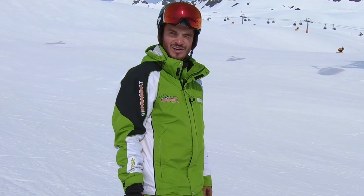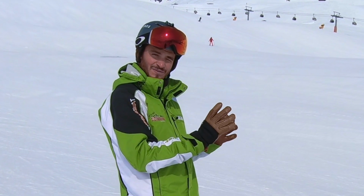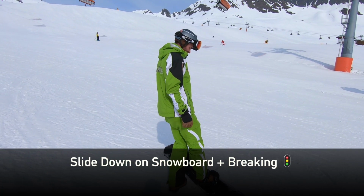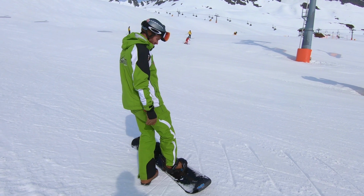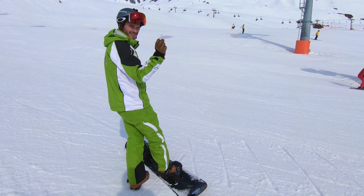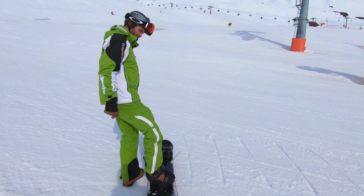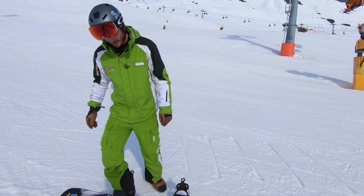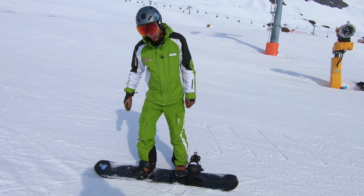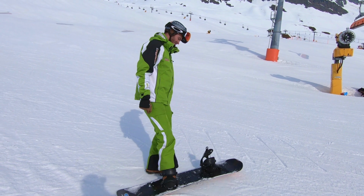Then the next one we're gonna do is the fourth skill, which is we're gonna start to make our first meters on the snowboard. The way to do this is you put your snowboard in the slope like this. So if you stand on the snowboard, it will start sliding. What you're gonna do when it slides is you're gonna try to brake. And the way to brake is you get your toe in the snow, so you drag it, or you get your heel in the snow. That way your snowboard will brake.